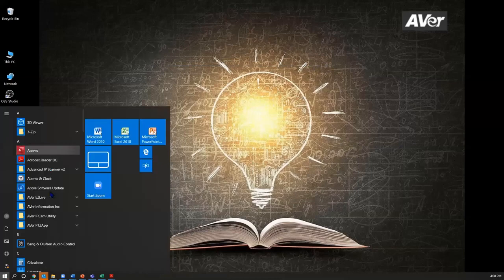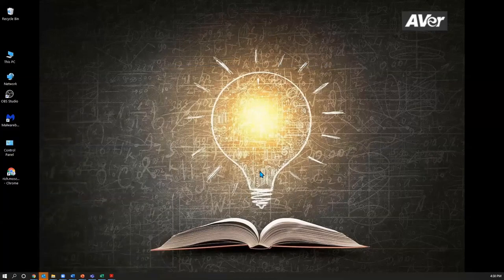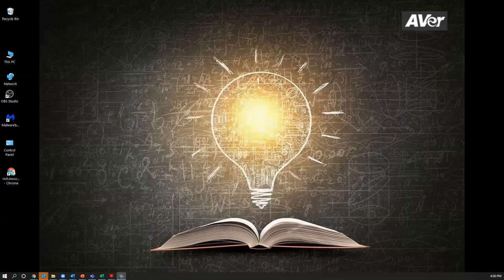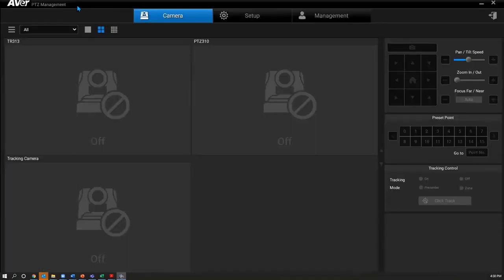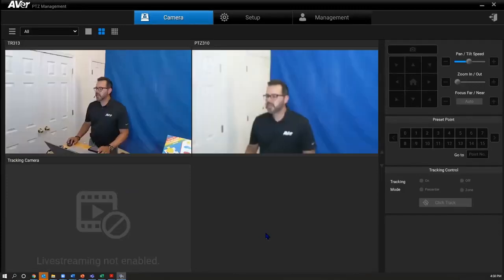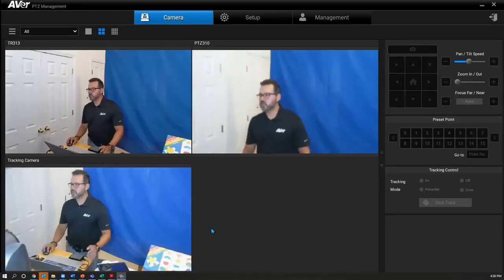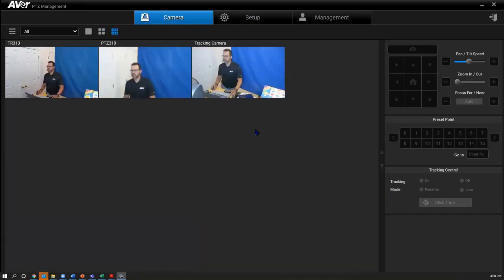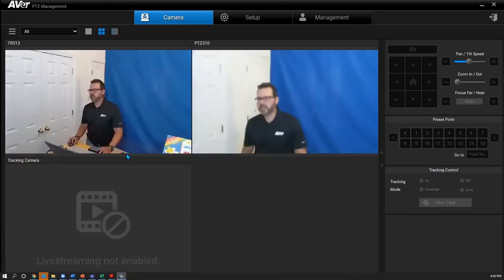Just real quick on the PTZ management software, and then I'll hand it back over. So again, with this PTZ management software, you can create admin users or user rights. In my case, I'm an admin, and it will pull this up here, and it's going to go out on the network and see what cameras are available. So at a glance, you can have this view of 16 cameras at a time, or 4 cameras at a time.